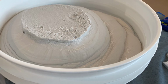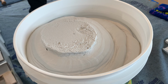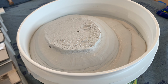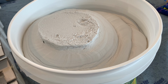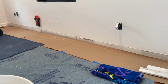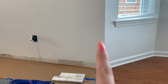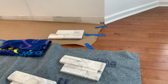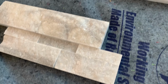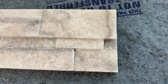So we got what? This is a gray, right? Or white? Oh, that's white. Looks great. This is already pre-mixed, so you could just slap it on there and it's good? Yes. Okay. Also for this side of the wall, they already cut the stone so that it is even with the wall at the edge.